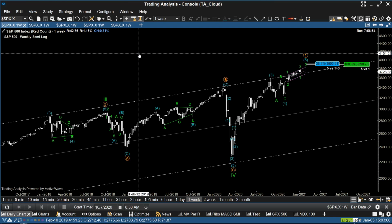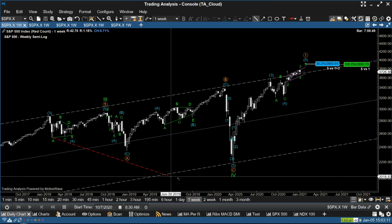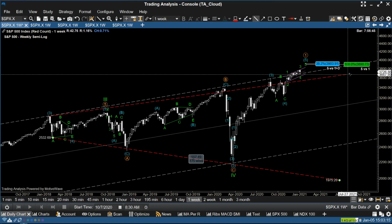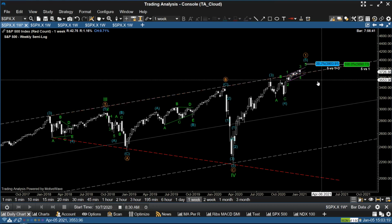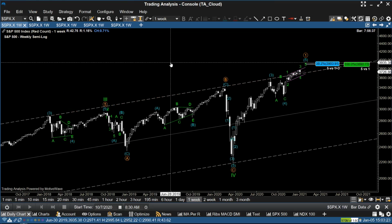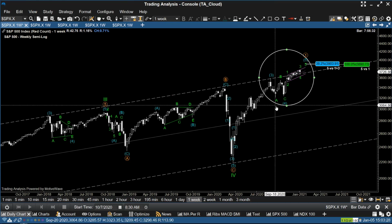Looking at the S&P on the weekly time frame, we've really been in a period of correction since January of 2018. We've been in a period of expanding volatility. You have lower lows, you have higher highs, and of course the trend lines that are sourced from these price extremes continue to be respected and act as resistance. So I'm going to drop a circle here on this price action because this is what we're focusing on today.